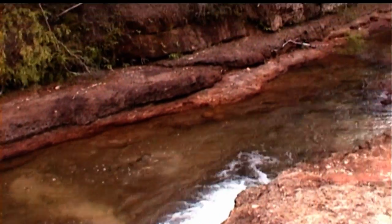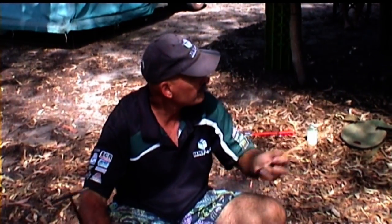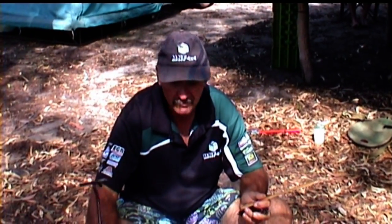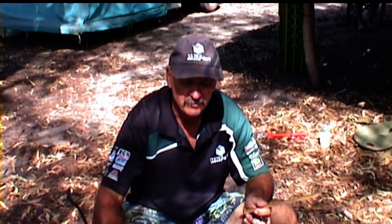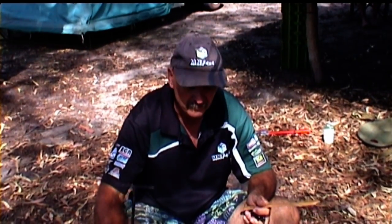We just drove to Elliott Falls, but we camped down near the Champagne Pools, right near the old Telegraph shed. Good place to camp. Tonight we're going to have a nice stew. Got the meat from JJ Meats, Central Drive on the Gold Coast. They're on the Gold Coast, drop in and see them.